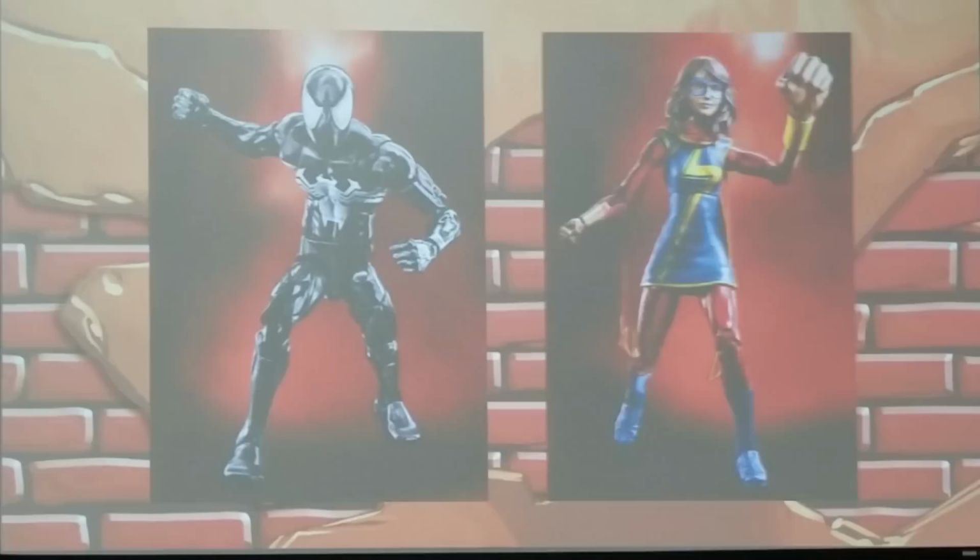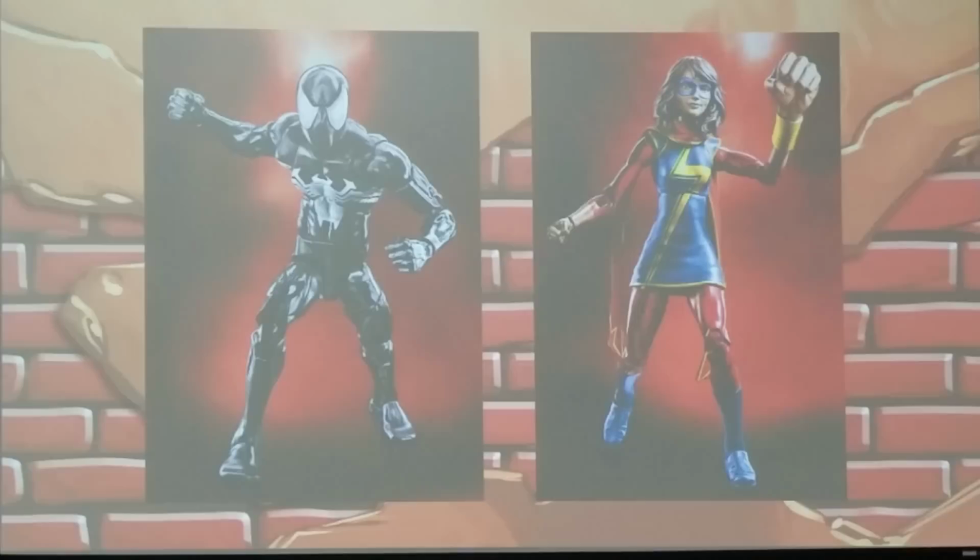And Kamala Khan. Marvel's breakout hero a year ago. One of our new favorite Inhumans decided to pick up the mantle of Ms. Marvel. We think she looks fantastic, and we're super happy to bring her to you. She'll have alternate parts, so she's going to have a big, super stretchy fist and a big, open slap hand. And you can pop those off and swap them out with more normal-sized arms. So, you guys excited to see her for the first time?